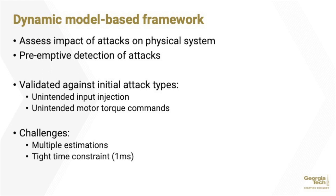To combat the attacks, the researchers created a dynamic model-based framework. This framework serves two goals. First, it can assess the impact of attacks on a physical system, just by simulating it. And then it can also create preemptive detection of these attacks. It was validated against the same two attack techniques that were discussed earlier, unintended input injection and unintended torque commands.